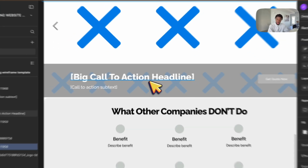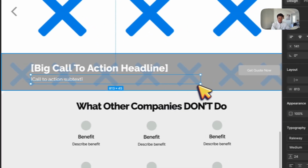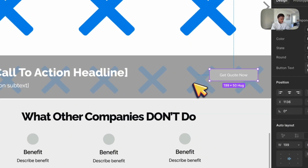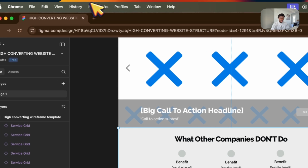And then right here, a couple of calls to action. So book right now to get your lawn mowed, and it is easy. It only takes 5 minutes. Get a quote now. And then what other companies don't do. So I'm going to show you this section on one of my actual clients' websites.